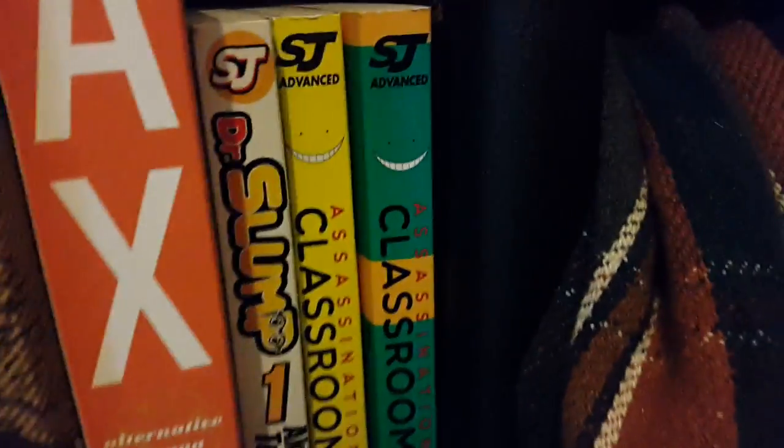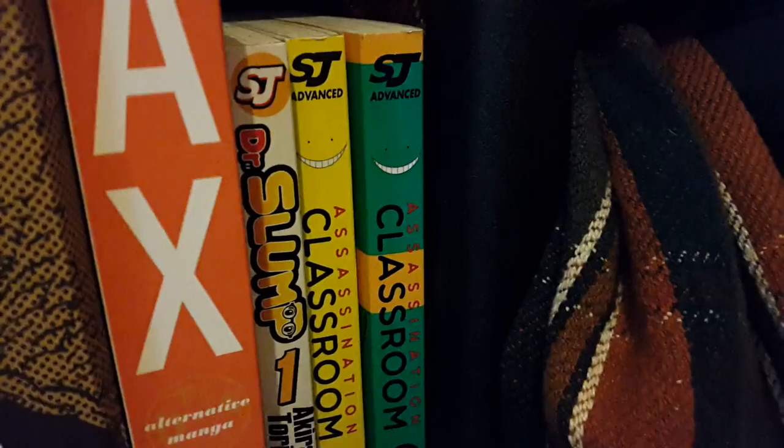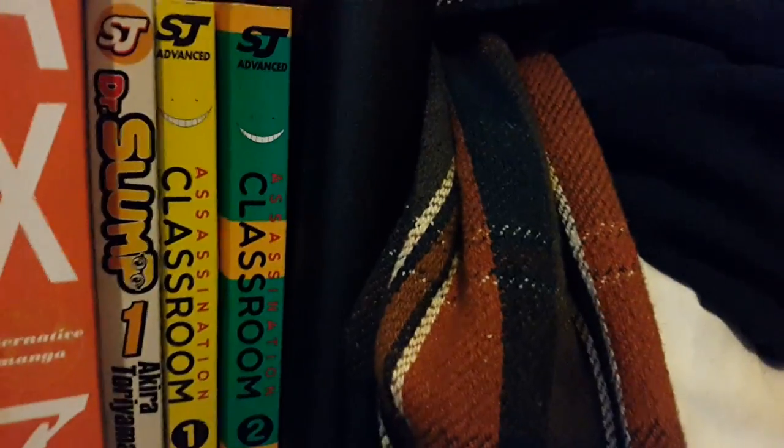Dr. Slump Volume 1, of course, more Toriyama greatness. I definitely need to collect the rest of that to finish my Toriyama collection. Assassination Classroom Volumes 1 and 2. Very interesting, newish series. I guess it's new for Viz, they only just put it out. But yeah, I'm finding Assassination Classroom a lot of fun. Definitely will be continuing picking up manga for that.